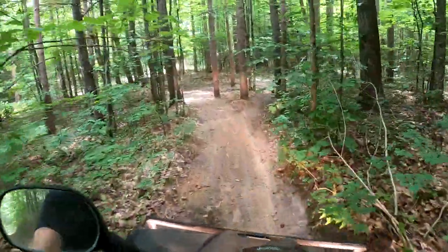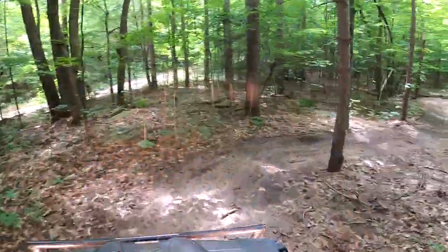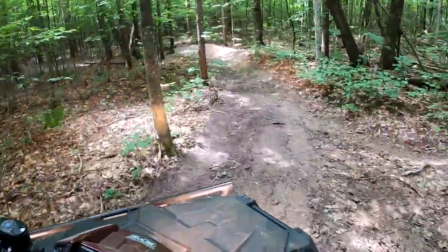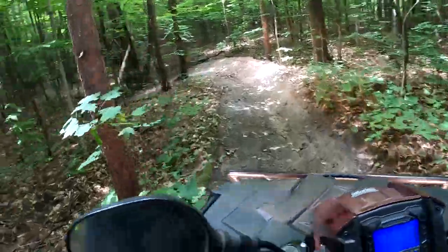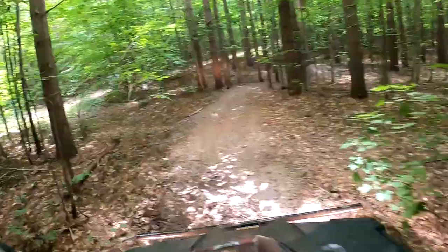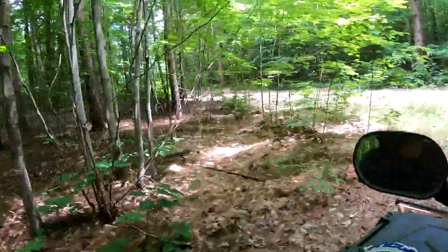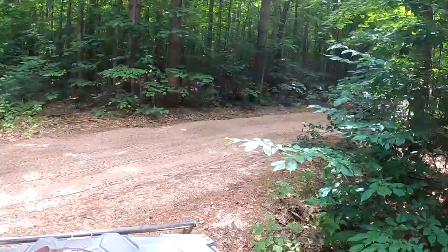Well, the camera never really picks up how steep some of this gets, so I wished it would. You know, the cuts and the turns and everything you gotta make, and it's just cool, man. It is really cool. Hold up!